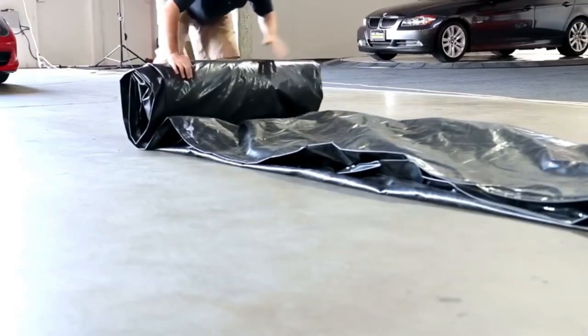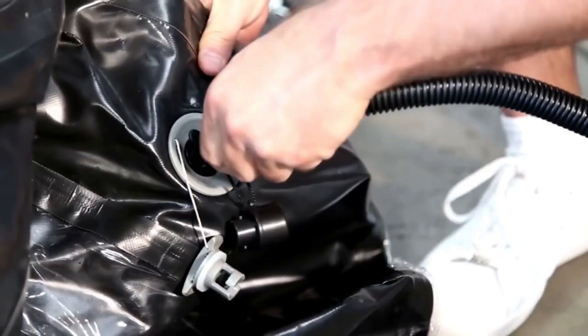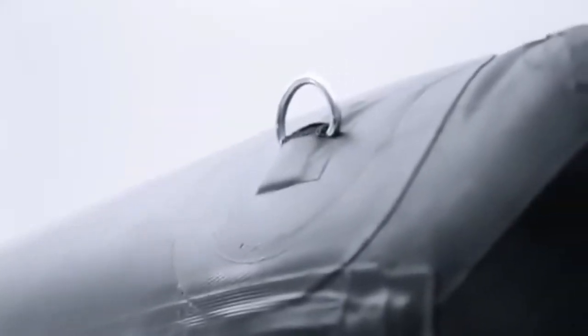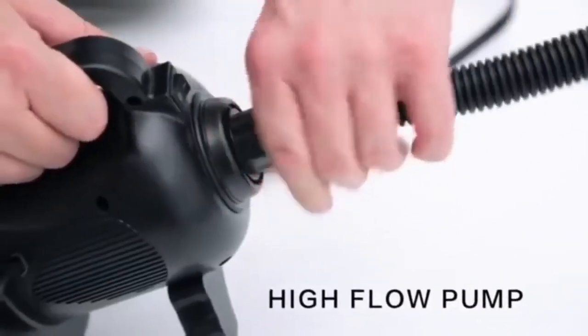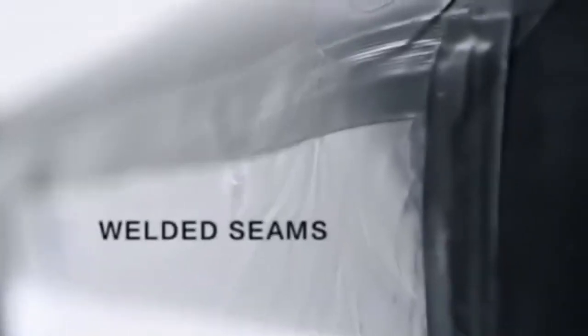Car Capsule Showcase. According to the manufacturer, today's next invention is designed for premium cars. It should appeal to those who want to achieve maximum protection from external influences for their valuable vehicle. Car Capsule Showcase is a light and durable shelter for cars made of wear-resistant PVC. It can be used both outside or in a parking lot or garage as additional protection.